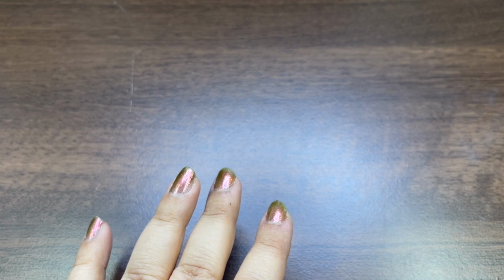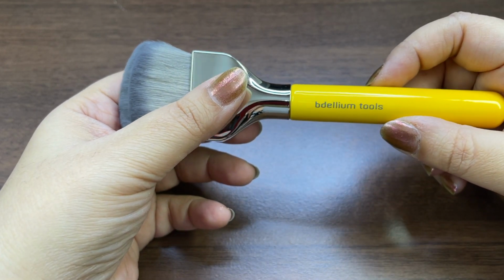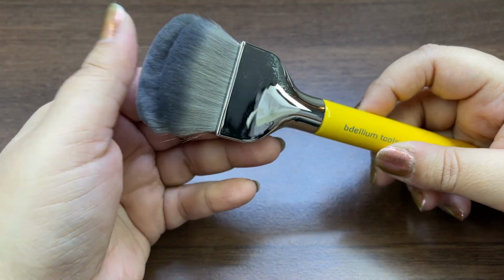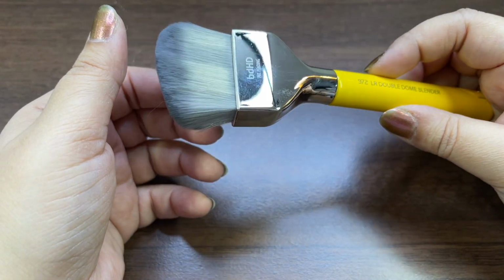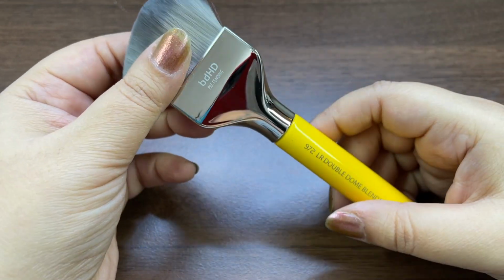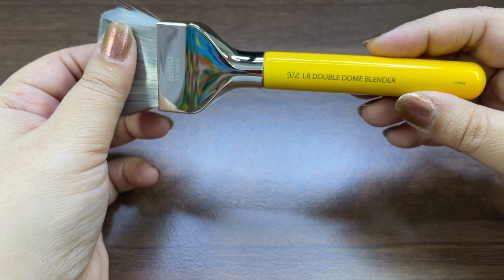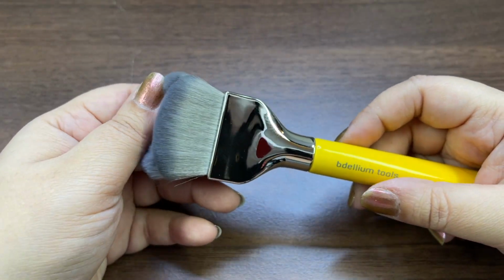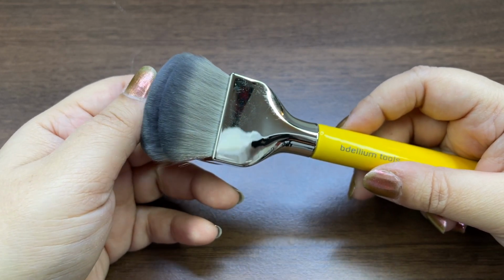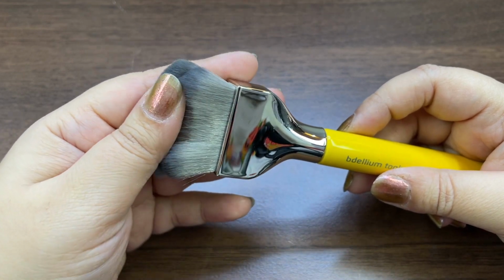Another brush that I recently got is from Dillium Tools. It's a US based brand. It's a BDHT brush, the LR Double Dome Blender, the 972. You can't get this in India, but you can order from the Dillium Tools website, and Yuba and all of these people import these in India. This is a synthetic bristle brush.